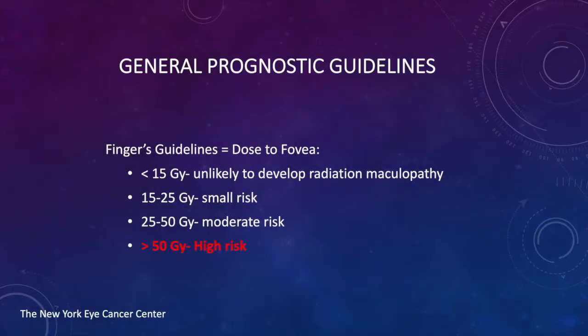So in general, I developed some prognostic guidelines. If you have a patient that you treated to less than 15 gray, and gray is a measure of radiation, they are unlikely to develop radiation maculopathy. Those patients who have 15 to 25 gray are at small risk and require more regular observation for evidence. Those who have received 25 to 50 gray are at moderate risk, and almost all the patients who receive greater than 50 gray of radiation will develop radiation maculopathy.